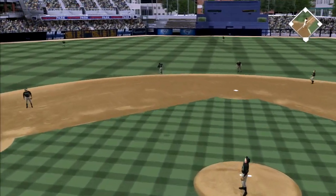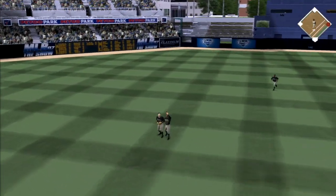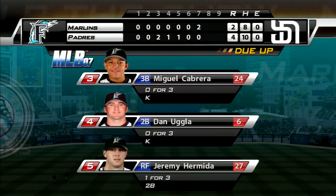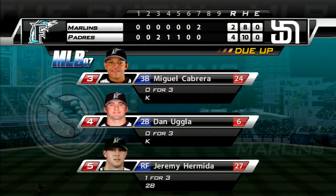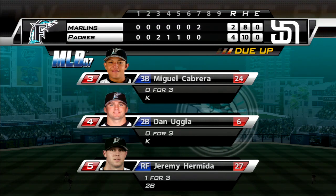Now a swing and a ball hit high in the air into shallow left center. Ramirez is there, and the side is retired. So no runs, no hits, no errors, and no one left. 8th inning coming up. The Padres on top, 4-2.